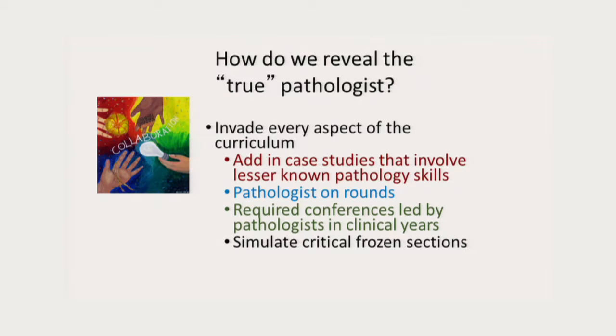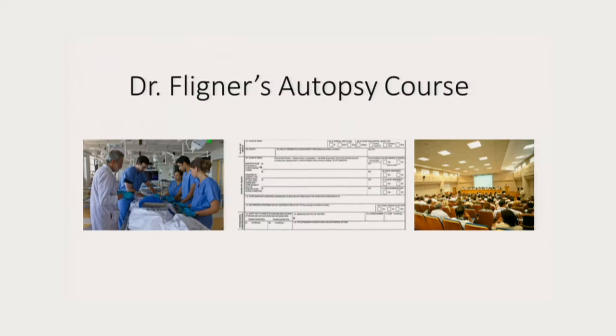Simulate critical frozen sections, help them to understand, if they're looking at a brain lesion, if we say it's lymphoma or we say it's GBM, that's the difference between closing the patient and doing a massive resection. Help them to understand that.